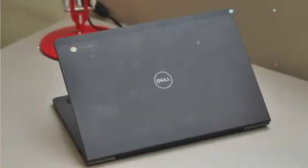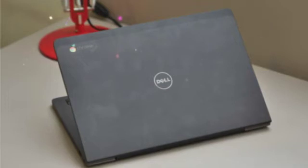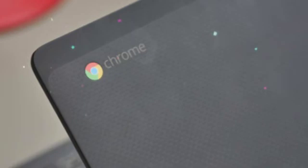And it isn't as if you're getting a business class warranty, either. It's still 1 year, collect and return as standard. A similarly specified Acer Chromebook 14, meanwhile, costs just under £300.